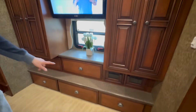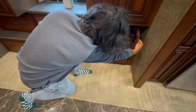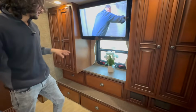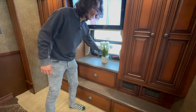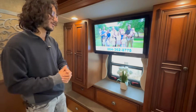There's many storage drawers down below. This on the right has the Blu-ray player and more outlets. The Blu-ray player is for this TV. Right now I've got local channels playing through it. Double countertop here, deep drawers. Convenient, nice vent out windows so you can have a draft in here even if it's raining, or just hear the rain or hear the ocean if you're right by it.